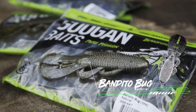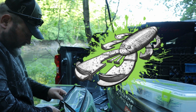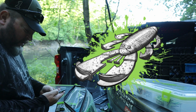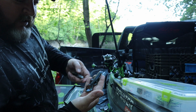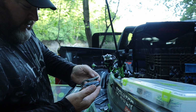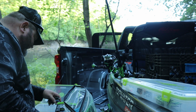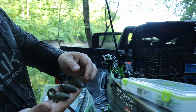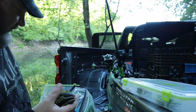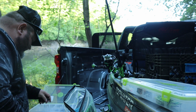Some bandito bugs. I'll throw a couple of different colors in there. I've got some that are natural on the top, green pumpkin, and a tint of blue on the bottom. Gives it just enough of a flash. I'm also grabbing 3 that are a pumpkin color with a red fleck in it. Really love these bandito bugs.